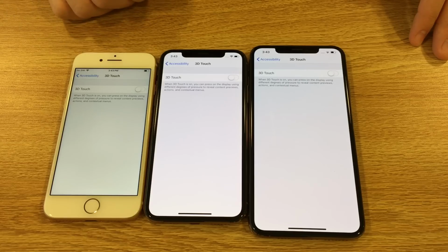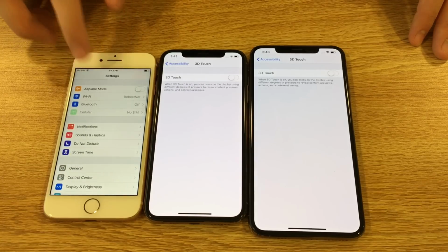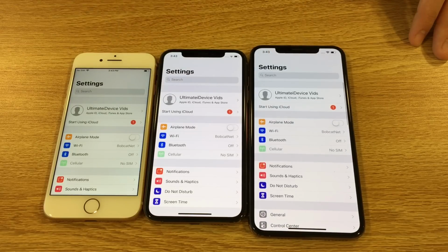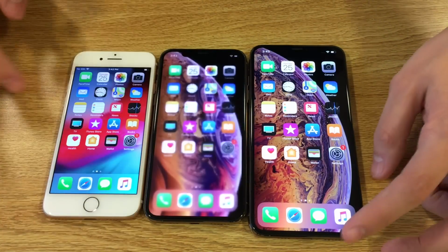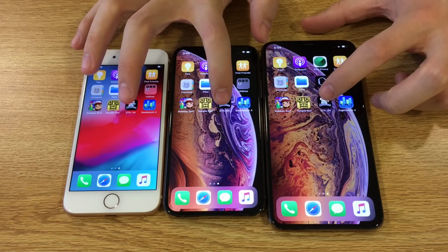And I also just wanted to show you guys that 3D Touch is disabled on all these devices, just because that could technically delay app launching if 3D Touch starts to trigger. So I just wanted to quickly show you guys that. And all right, so let's just go ahead and close out of these. And we're going to clear the app switcher just to start out. We're not going to be doing this throughout the entire video, but just to start out, we're going to make sure that it's clear. And all right, let's go ahead and start off with Grand Theft Auto San Andreas.